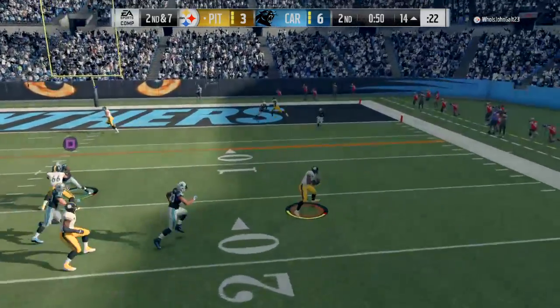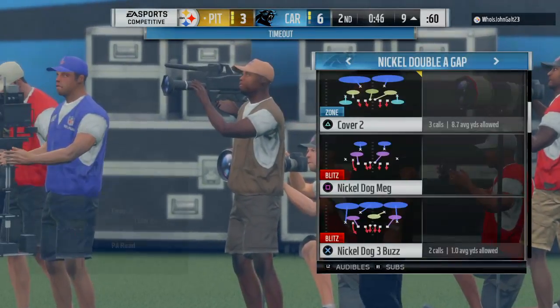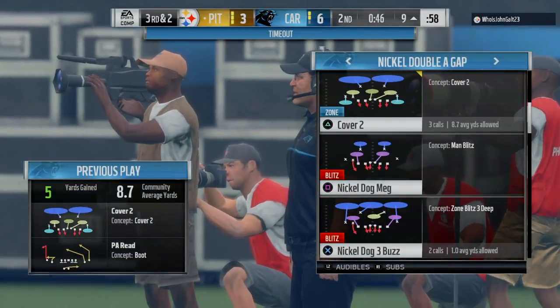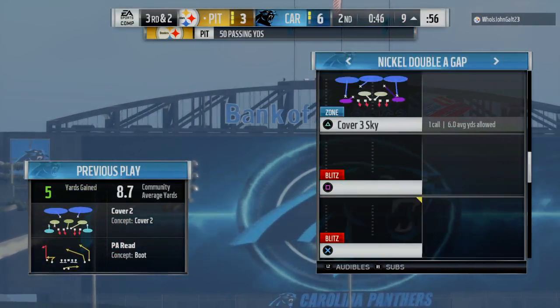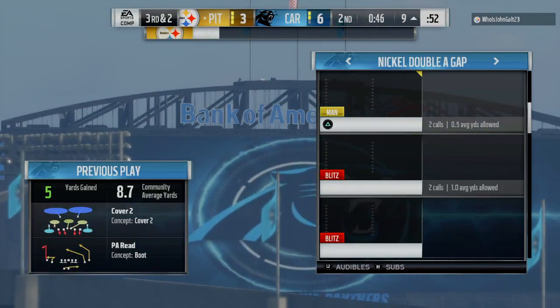Roethlisberger now off the bootleg. He's going to leave this for his running back. It's complete. And now we get a timeout called on the defensive side of the ball by the Panthers. It's just their first, so they'll have 2 remaining here before we get to halftime.